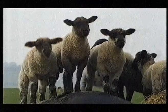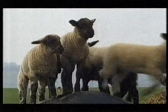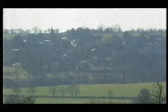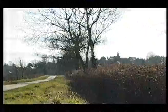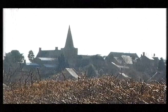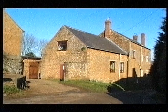For most of us who live in towns and cities, moving to the country remains a distant dream. But for Sarah and Malcolm Tuvey, that dream became a reality 6 months ago, when they and their two small children moved from Wanstead in London to this farmhouse in Warwickshire.